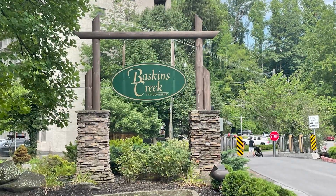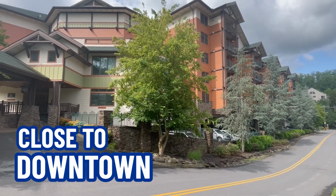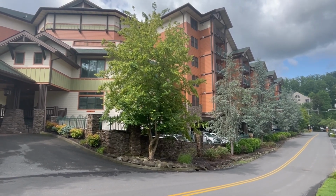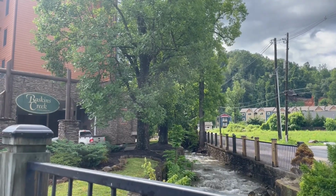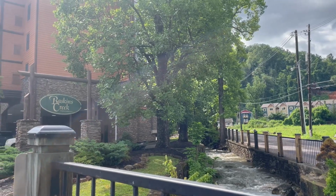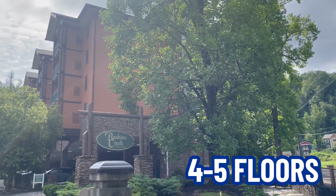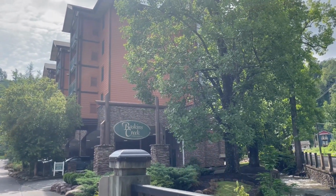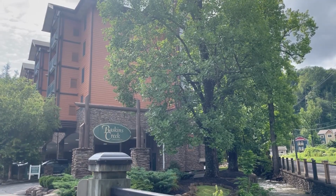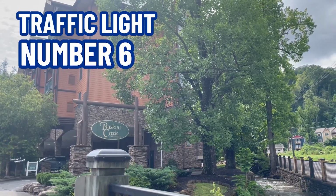This is the beautiful entrance to the Baskin Creek condos. Just lovely. It's close to downtown, as we had said, and you can see the stone covered areas and the parking and the beautiful balconies. Just a great place to stay. Here we are at Baskins Creek Condominiums. These are also a walk to town condo complex. And if you'll notice, they have covered parking for you, and it is 4 or 5 floors. Awesome, newer complex. They do have elevators, and it's so close to town. You can go 1 block and shoot down to traffic light number 6 in Gatlinburg.